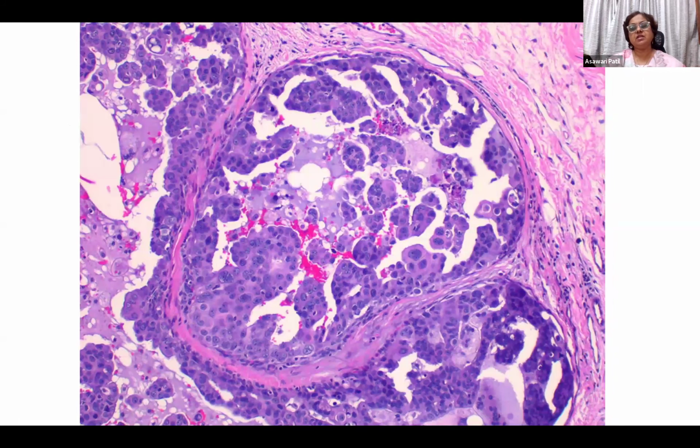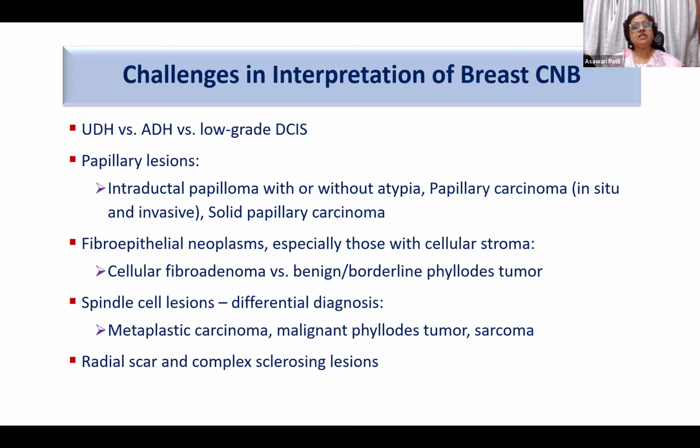If our biopsy shows only DCIS, no invasive carcinoma, please mention that no invasive carcinoma is identified in this biopsy. If a focus suspicious for invasion is there, we can always do some myoepithelial markers to confirm the microinvasive focus. So there could be many challenges while interpreting the breast core needle biopsy. The problem will be when we have ductal hyperplasia, whether it is usual type or atypical ductal hyperplasia, ADH. Sometimes atypical ductal hyperplasia versus low-grade DCIS can be a problem, how to differentiate between them.